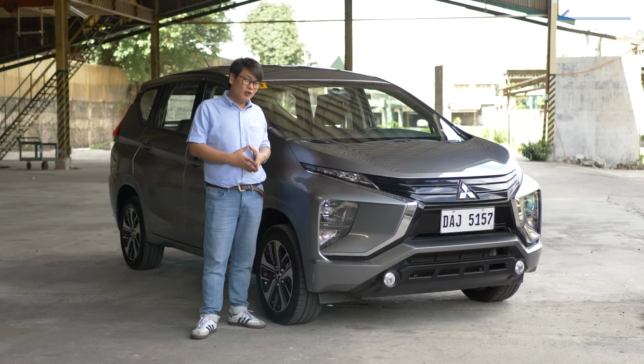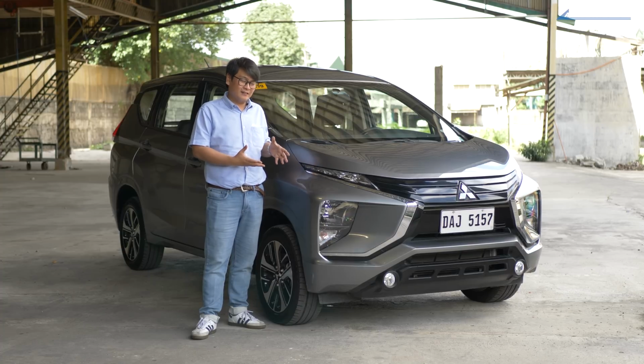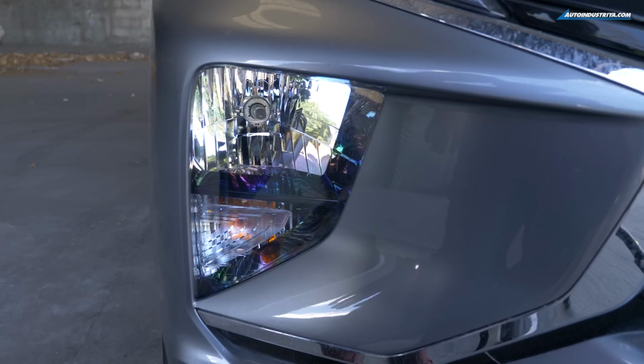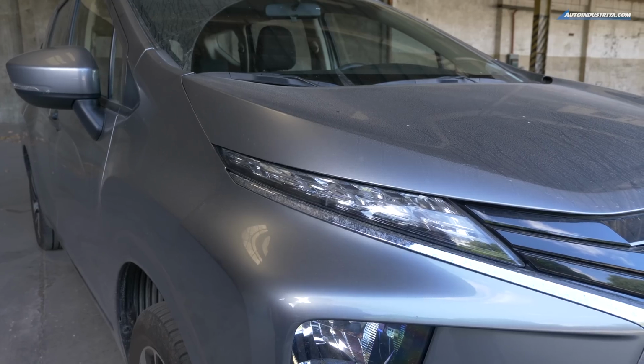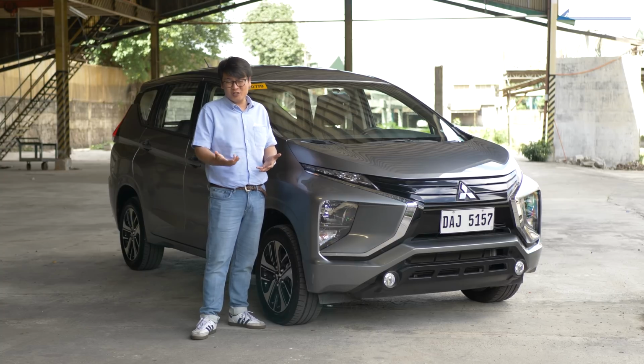And, well, I do have to laud Mitsubishi for that. That you won't mistake it for anything else on the road by making it look very distinct. Now, as a reminder, these are the headlights and these are the daytime running lights. But of course, you probably know that by now because, again, it's been nearly 2 years since they launched it.